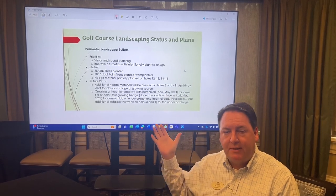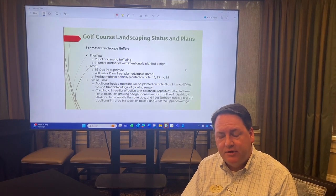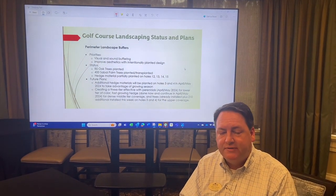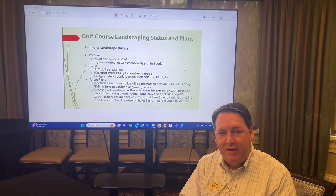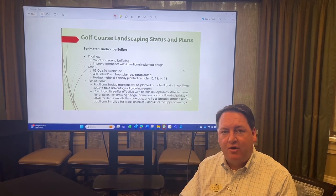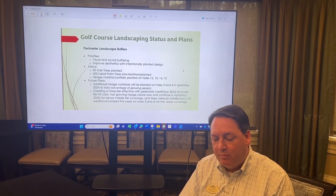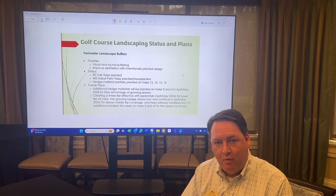The plan that's up on the screen is the same plan that was presented a few months ago, as well as just recently in one of my construction updates. There is a slight change to the plan that I'm very excited about telling you all about. The perimeter plantings on hole number 3 and 4 were planned to be done in April or May. We're actually going to be moving that forward.